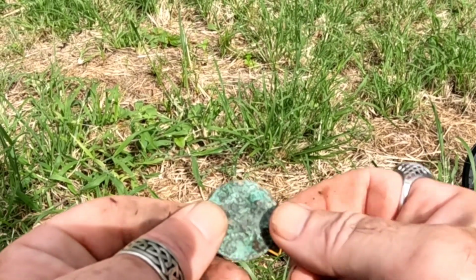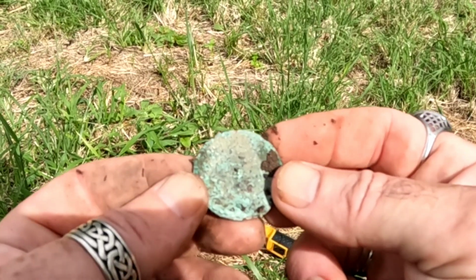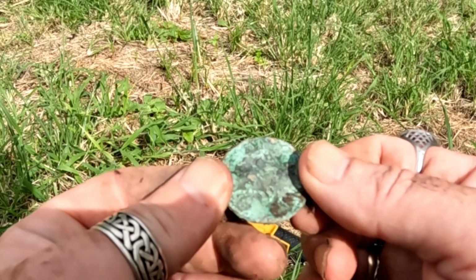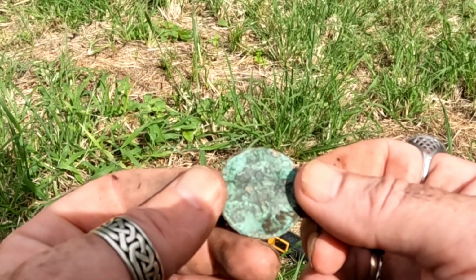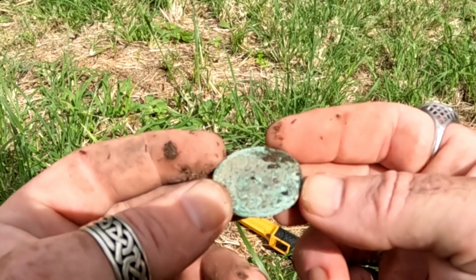What the heck? Well, I'm sure it's a coin. Judging by how green it is, it could be an old one, but God, that's wasted, eh?